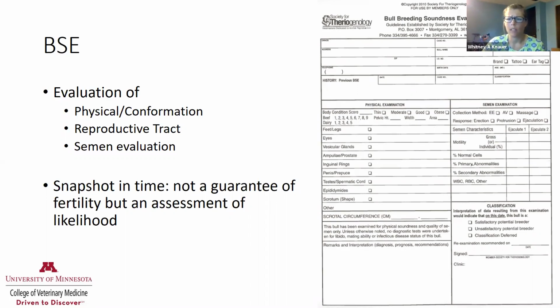And the document there on the right-hand side is all the things that we, as veterinarians, would fill out, but then you would get that to look at and to keep as documentation of your ram or your buck's evaluation.